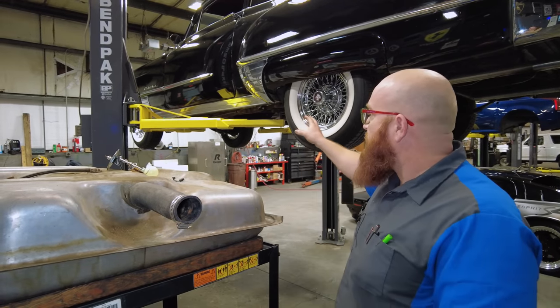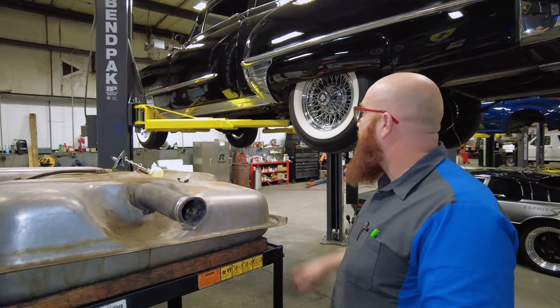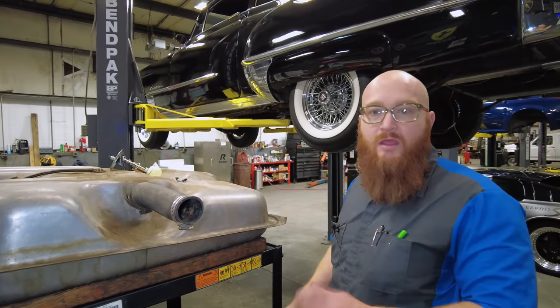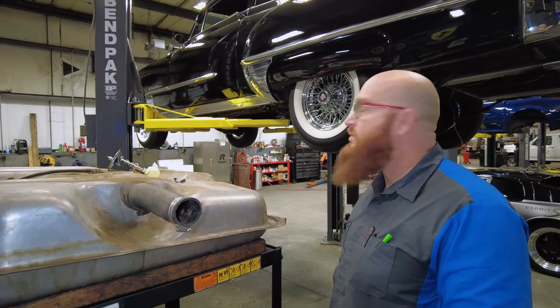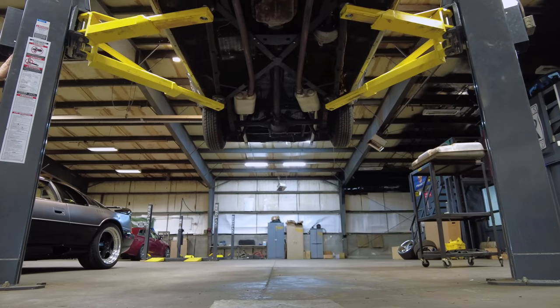So we had a transmission leak, an oil pan leak. We had this fuel gauge issue here, and we're dealing with the heater valves, trying to make that work for him. And other than that, that's pretty much all that was wrong. Let's go ahead and get this thing on the ground.